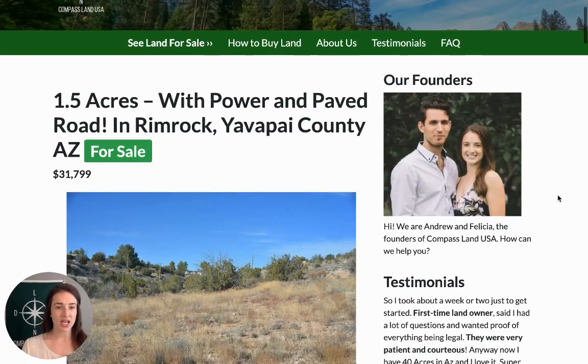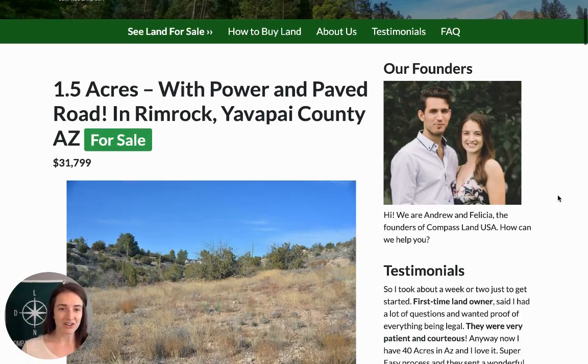You can see this property on my website, compasslandusa.com, with the title, 1.5 acres with power and paved road, in Rimrock, Yavapai County, Arizona.